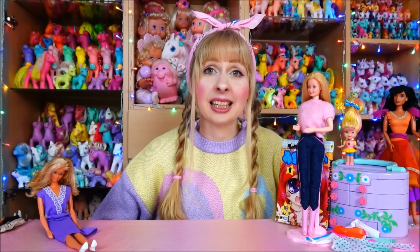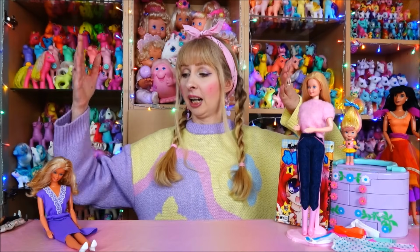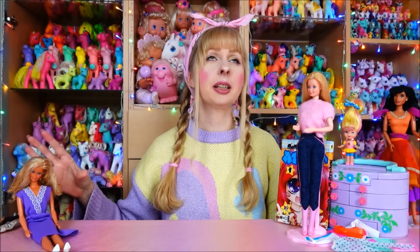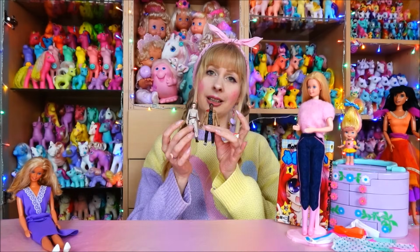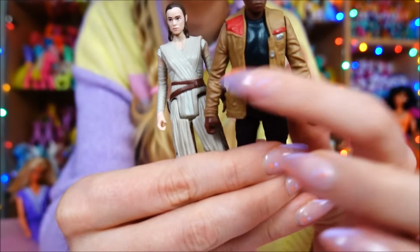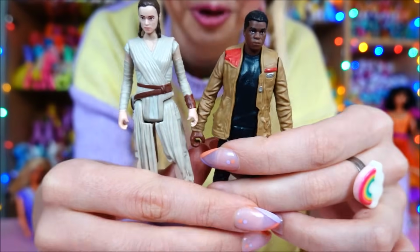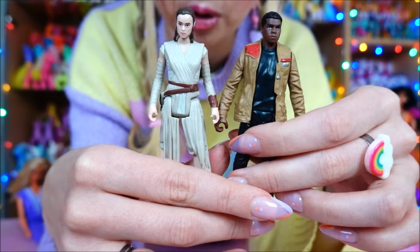Very, very early 80s doll, as I said. So Fashion Jeans Barbie, normal Fashion Play Barbie, and Esmeralda. But I also picked up these two. I just threw them in. They are Finn and Rey from the newer Star Wars movies, from The Force Awakens from 2015.